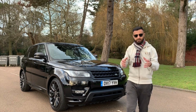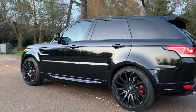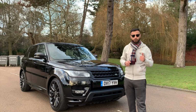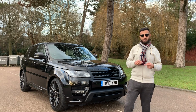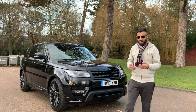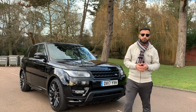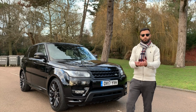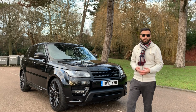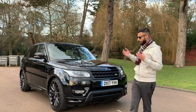So this one being the SD V6, it's a V6 engine. It produces 302 brake horsepower, 516 pounds of torque, meaning this 2.5 ton car will get you 0 to 60 in 6.8 seconds. That's really nippy in one of these sort of cars. Top speed is 130 miles per hour. The best thing about it, miles per gallon combined, you'll still get around 40. The way I drive it, it's been around 35 currently, but I'm still really happy with that, being the size that this car is.